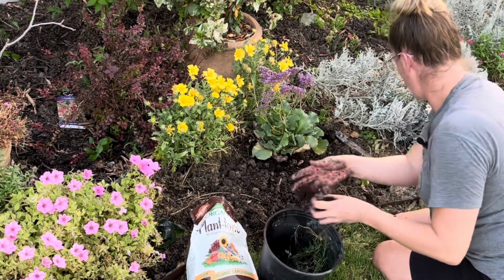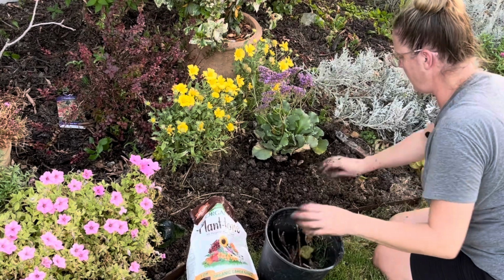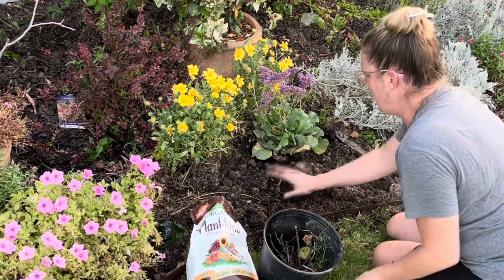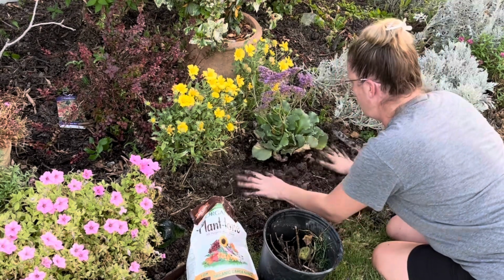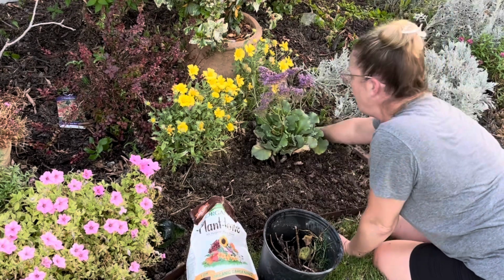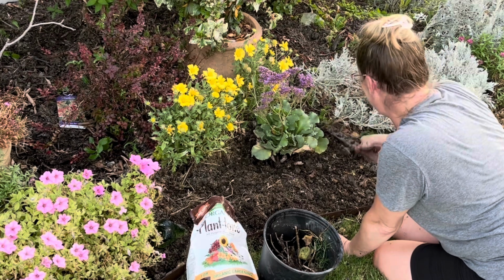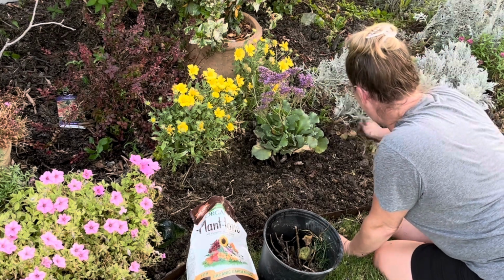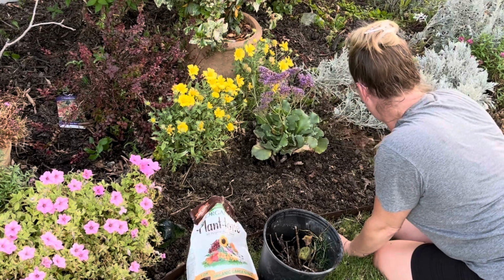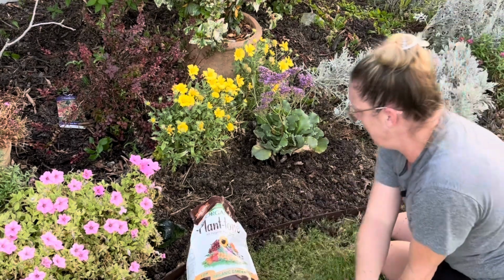Somebody was asking the other day if I was hurting my soil or causing drainage issues if I removed the clay, like I do when I'm planting. I'll just remove whatever clay's in that hole. I don't really think so, because my whole plot of land is clay, so I'm not making any kind of massive difference. I'm really just making a difference for the particular area that I'm planting in.